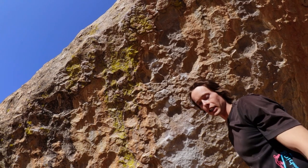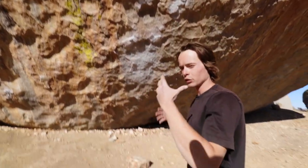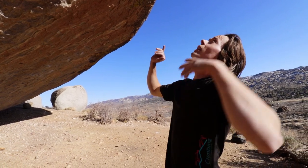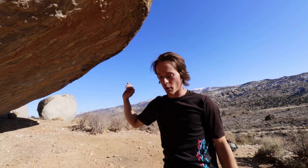I really like the left heel hook and then just pull up to it and grab it. It feels super strong and secure. After dialing in the bottom part to the lip, the crux for me was reaching the left hand crimp at the top. It's so far away. You have to throw another left heel.